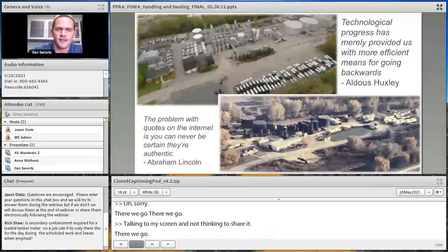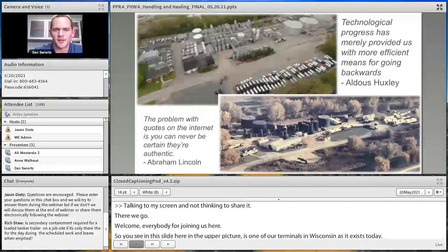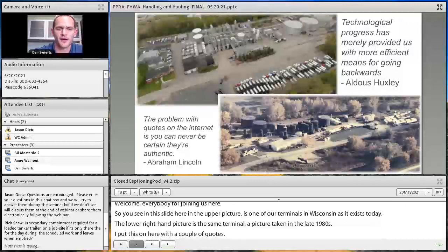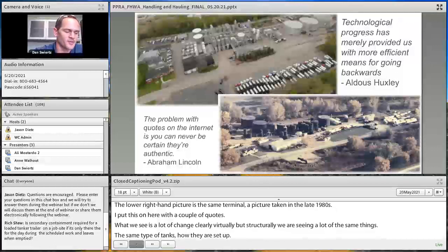What you see in this slide, in the upper picture, is one of our terminals in Wisconsin as it exists today. The lower right-hand picture is that same terminal, taken in the late 1980s. I put this on here with a couple of quotes. A lot has changed structurally, but we're also seeing a lot of the same thing. Same type of tanks, set up in a similar way. There's just more of them, right? We're still heating the asphalt, still milling the asphalt into emulsion, still storing it, still shipping it.